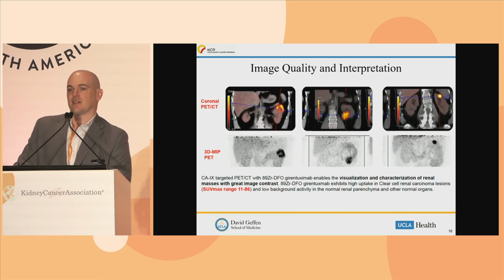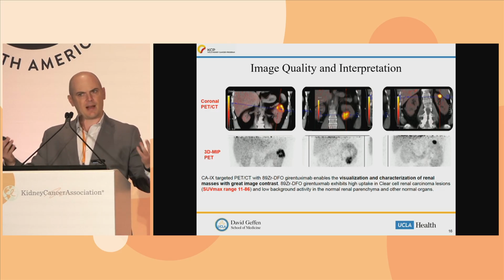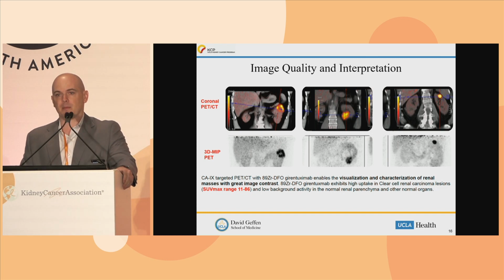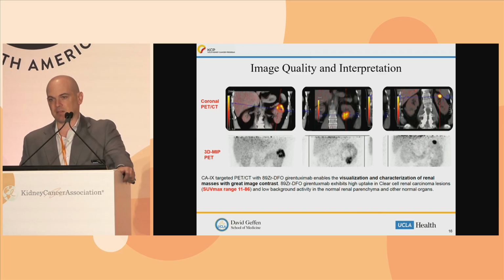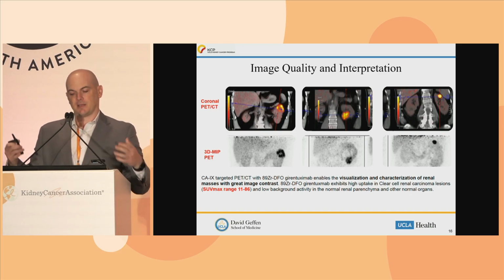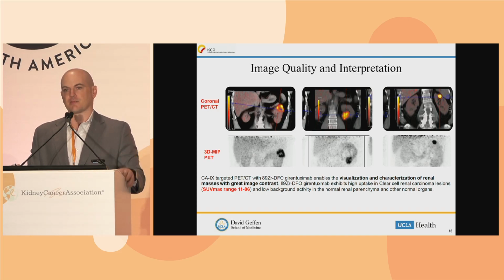This is not like a questionable SUV of 4, like comparing it to the liver and saying, is it positive? These things light up very, very bright. The SUV is ranging from 11 to 86, and there's very low background here. Again, CA9 is expressed in the biliary epithelium and maybe some gastric epithelium, but it is very little noise. When it's positive, even I can tell it's positive.